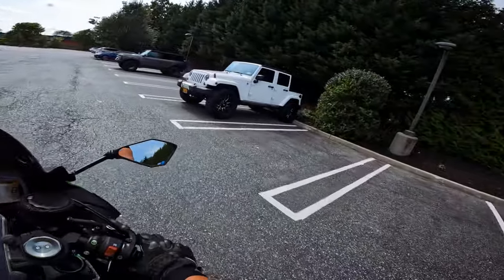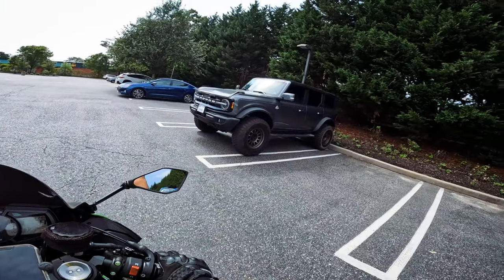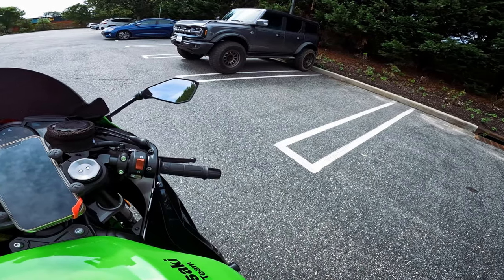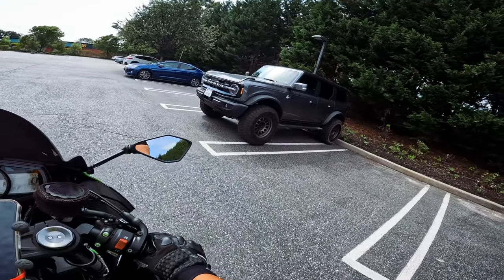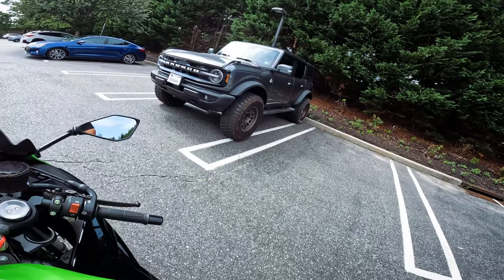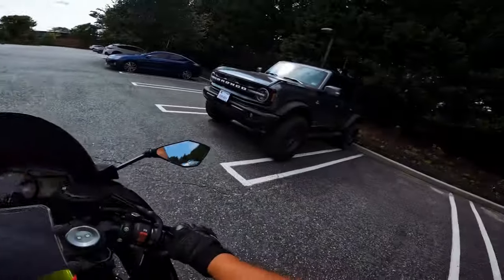Nice little Jeep. I see this Jeep all the time. But look at this. Outer Banks, not even a Sasquatch package. They put 37s on it. I think there's a lift on this too. Oh, they just bought it. It's brand new, bruh. From Virginia. I like the gray color on that, bruh. That's nice. Tires are not beat up yet though. I'm gonna have to change that.